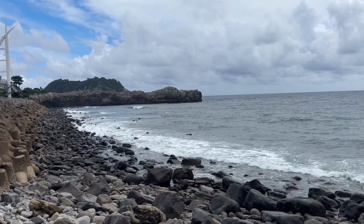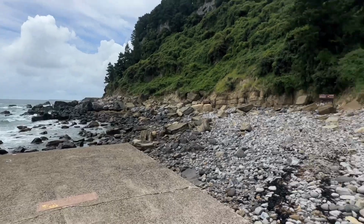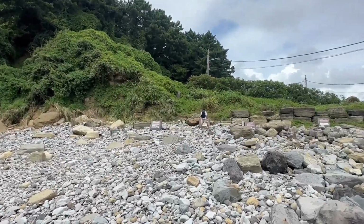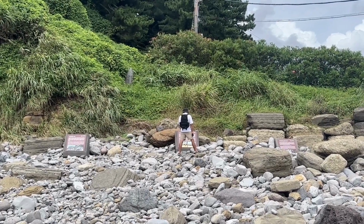The waves are strong. And look, Tim is staying far, far away from them. And if you don't know what I'm talking about, check out the link at the top.